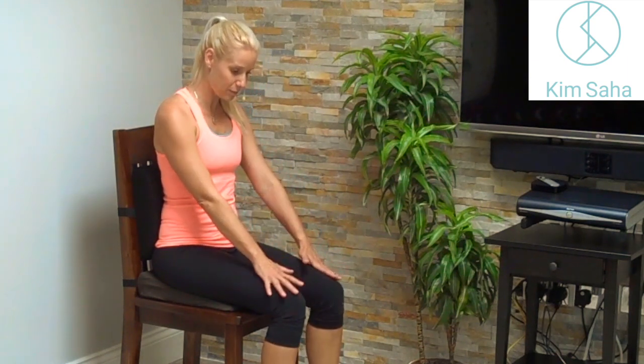I'd like your feet hip-width apart and your knees hip-width apart. I'd like you sitting directly down through your sitting bones. So this one, you can pick and choose as and when you do it, because you don't want to look too odd in the office, but it's a lovely one to release off that lower back and also to tone up through the abdominals if you do it right.